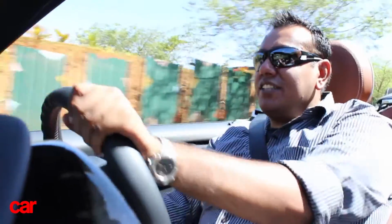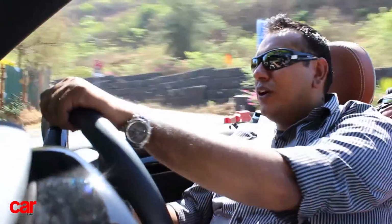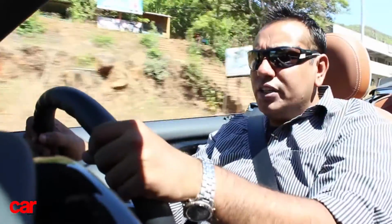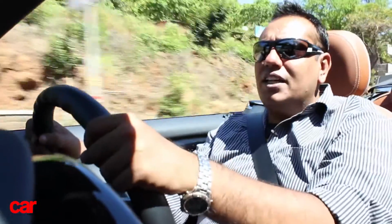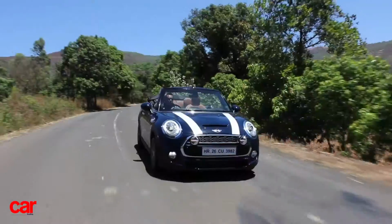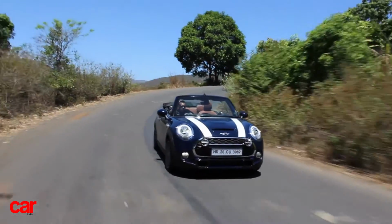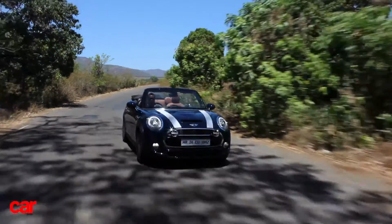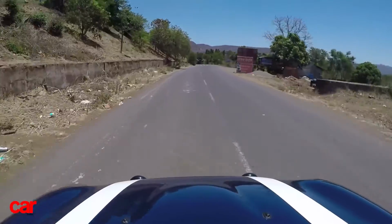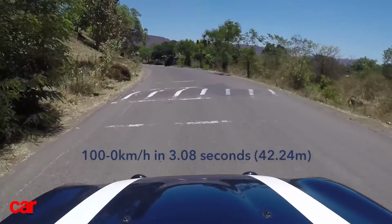So back to the twisties then, and the Mini handles like a charm. You can hurl it into corners and not worry about a thing because the Mini really holds its line well. In terms of ride quality, the Mini setup is slightly on the firmer side, but this is good because it helps with the handling. The brakes are solid too, because the Mini comes to a standstill at the drop of a hat, and pushing down the brake pedal gives you plenty of bite and good progression. All this equates to a 100 to 0 time of 3.08 seconds.